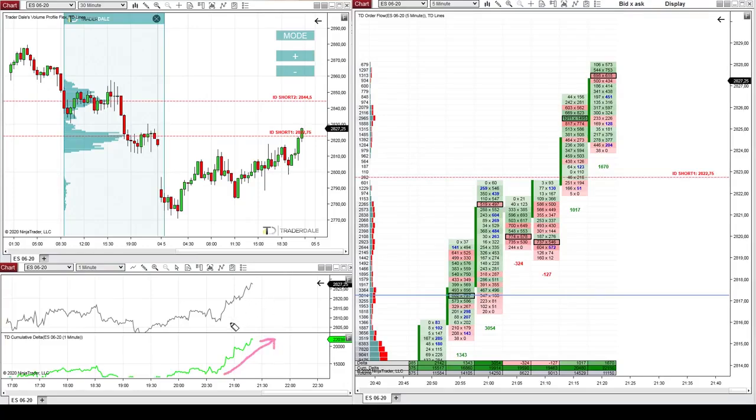Delta rising rapidly, as well as the price. A huge number on the ask side of the footprint, indicating more buyers. So the only smaller reaction there was this one, but then the buyers took over and started pushing the price upwards again.